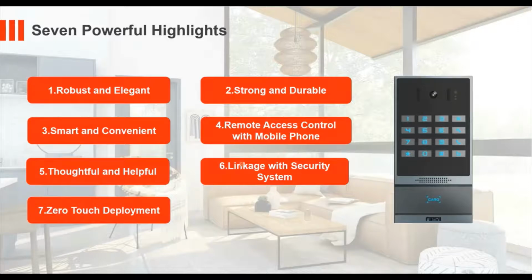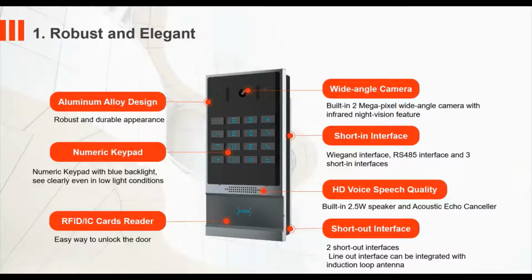In addition to that, we've also added linkages to security systems and remote access control, which is critical in cases where you don't have a person on-prem all the time. You can gain access for times in which you need to get people in remotely. I'll talk a little bit more about that.